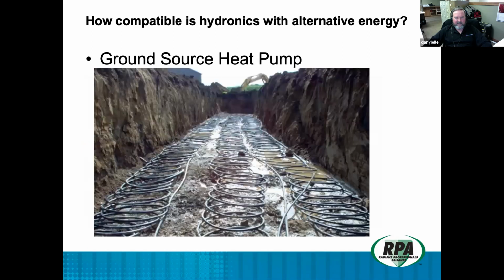Another technology that has been coming to the forefront in the last 20, 30 years is ground source heat pump. And ground source heat pump has a whole lot of different options. You can do a slinky pit, you can do horizontal trench slinky, you could do vertical borehole. We've been tied into just about every system that's out there.